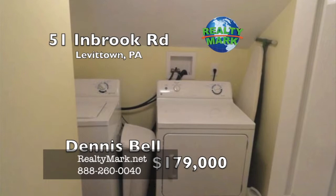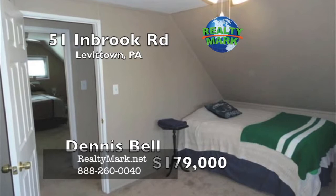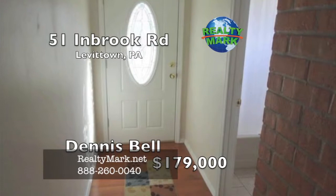Large private fenced rear yard with a brick paver patio, perfect for outdoor dining and summer barbecues. Outdoor shed provides extra storage. Don't miss this seldom available opportunity at a bargain price. Call Dennis Bell for more information.